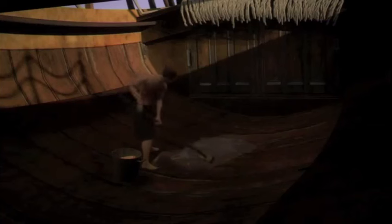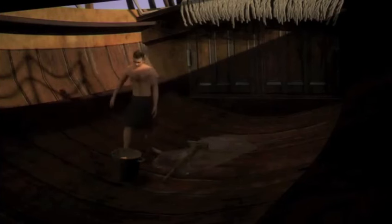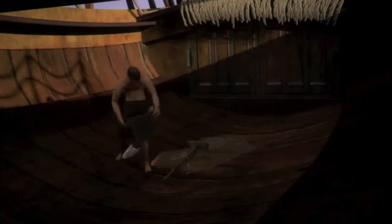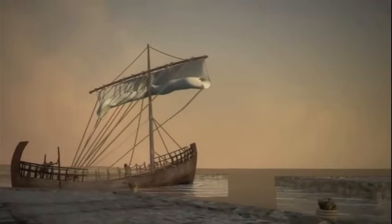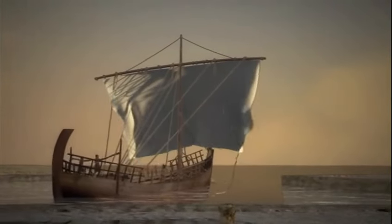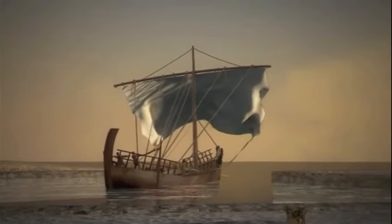The new day dawns. The crew cleans the empty hold. And the ship sets off. As it leaves the port, we see a typically human scene taking place.